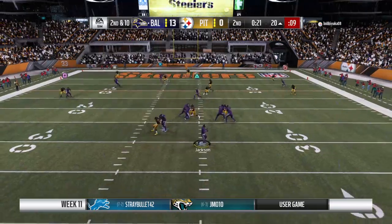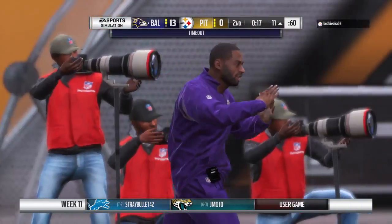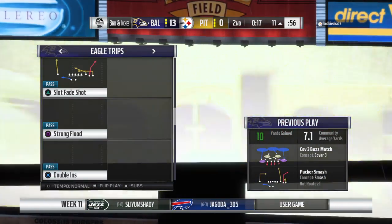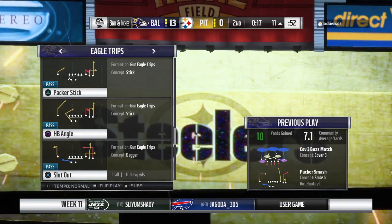Again on 2nd and 10, it's Jackson. Throw left side, McCaffrey's got it. And on 3rd and inches, we're going to get a whistle and a timeout, as they'll stop it with 17 seconds to go in this first half of action.